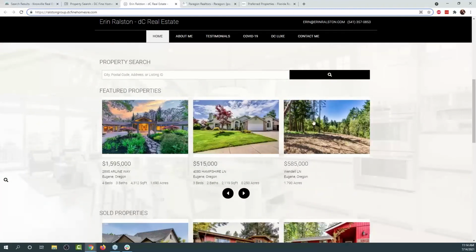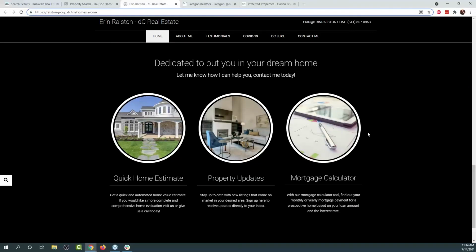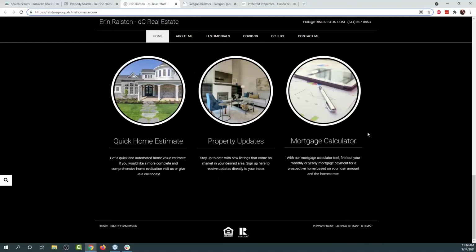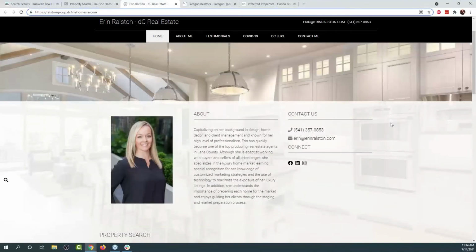So Erin can show off her featured properties, show off what she's sold, and provide some more information to her clients about services she has to offer and things that may help them in their home journey. So just a nice way to show that all off there.